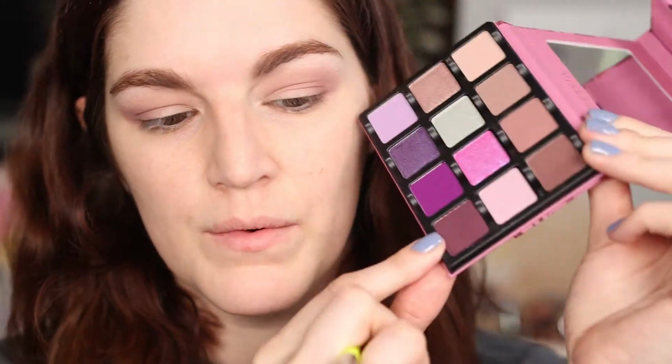I may do 2 looks in this video because there's some really pretty shades. I am gonna do 2 looks. So this one's gonna be a little more subdued and then I'll do the brighter one. So I'm gonna go in with this shade right here and deepen up the outer corner a little bit.